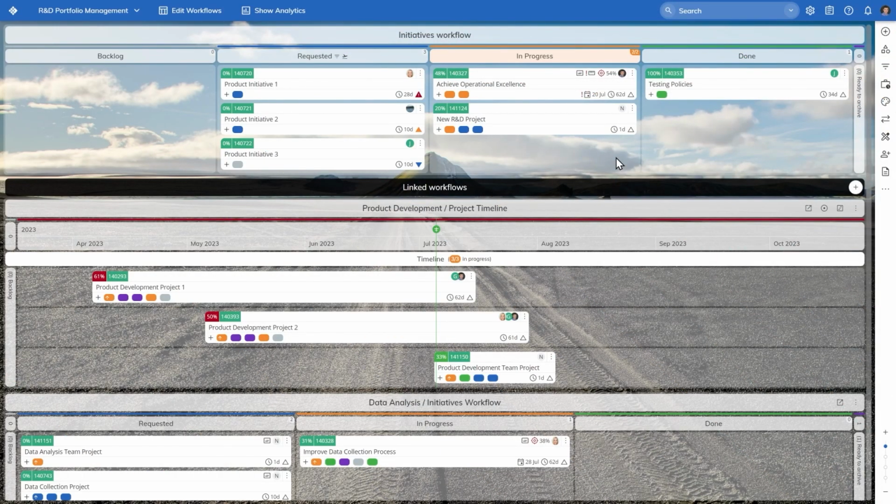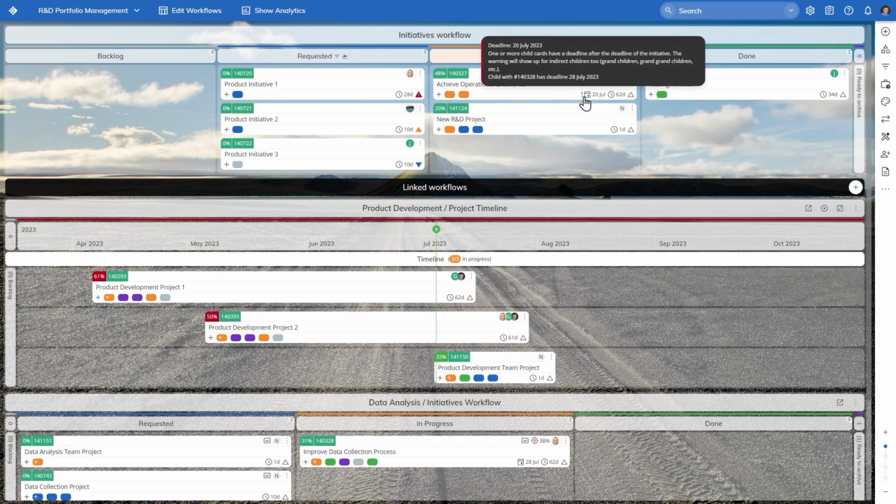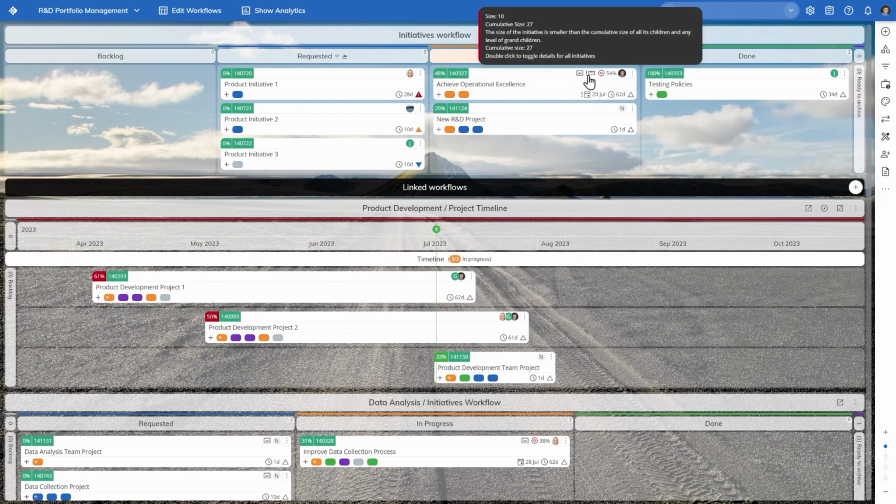Occasionally, when managing and planning complex work, there might be inconsistencies across the hierarchy. To help you identify those, our system uses smart notifications. For example, if the deadline of an initiative is set before the deadlines of its children's work items, the issue will be reflected with an exclamation mark next to the initiative's deadline. Furthermore, if the size of the initiative is lower than the cumulative sizes of its children, this will activate another smart notification to pay attention to and resolve the issue as soon as possible.